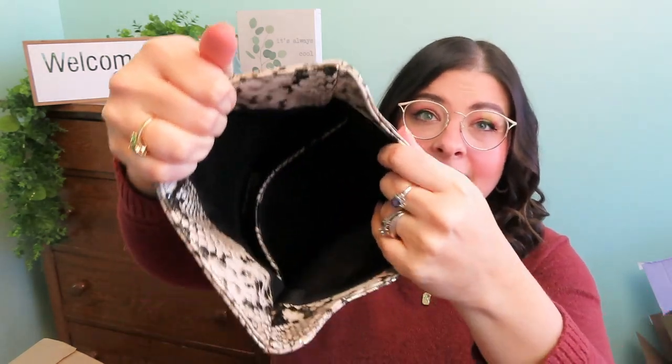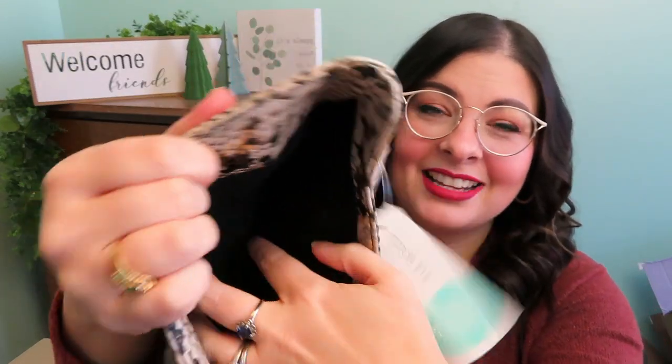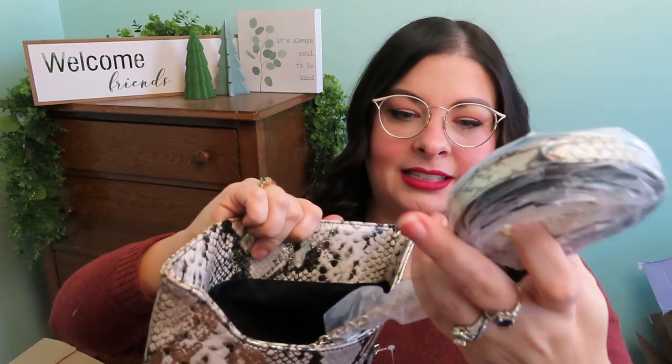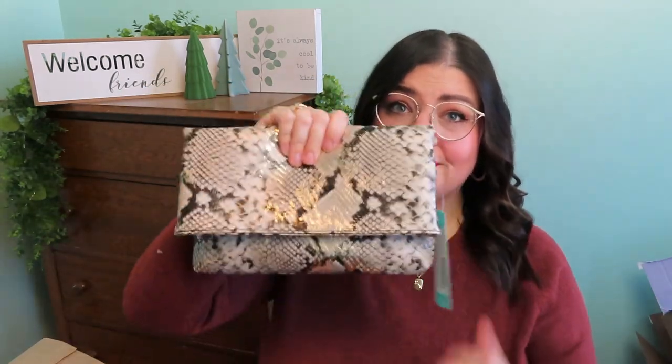It has a zipper pocket on the inside too. Market & Spruce, man. This is my Market & Spruce I kept from the last unboxing for Stitch Fix. It has a zipper pocket and then another pocket inside and the strap, like I said. So it looks like gold hardware. It's really cute. I like the metallic snake skin. I think that's nice. It's fancy. You could do a lot of things with it. It's very neutral. So we'll have to think about that. Who knows? Maybe this will be a 5 for 5.